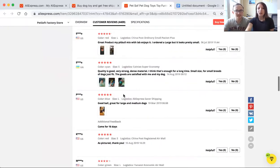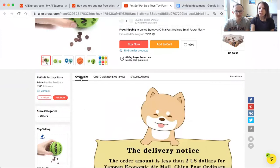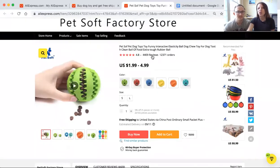Okay. So now I would want to check the transaction history. But AliExpress actually recently took away the transaction history, which basically shows you exactly when products were sold and how many of them were sold. So I can see, are these orders backdated? Were 12,000 orders placed 3 years ago, or were they placed within the last year?